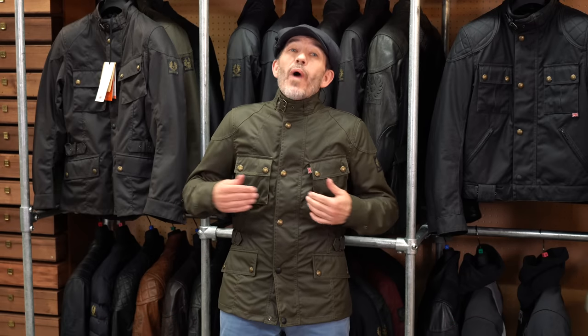I want to talk now about wax cotton jackets. This is a wax cotton jacket. It's made by Bellstaff, the British brand. It's a jacket called the Crosby. For hundreds of years, people have been impregnating cotton garments, jackets and trousers, with wax to make them waterproof.